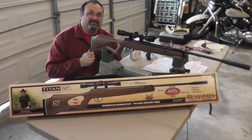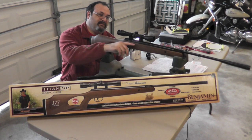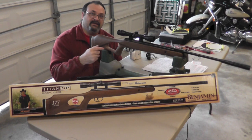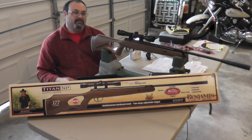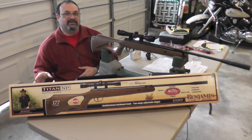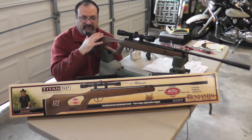Well, pellet guns kick, and it's not because of that round. It's because of the piston that's inside. Now, there's two types. You have the spring type, and then you have the gas-filled type. And this has a nitrogen cylinder inside it, which makes it a lot quieter and less temperature sensitive than the spring types. So let's go into the details of this really quick.